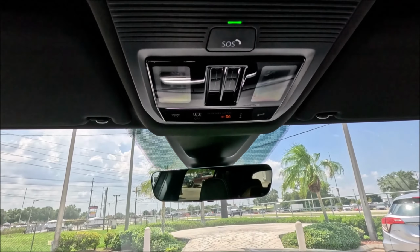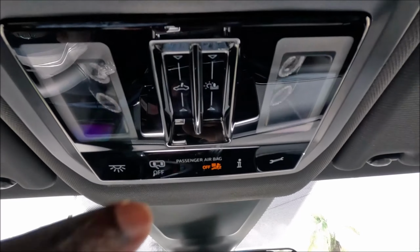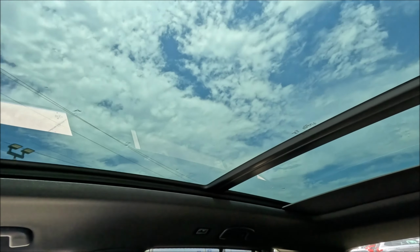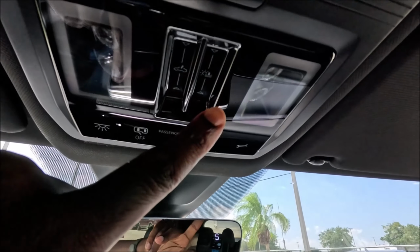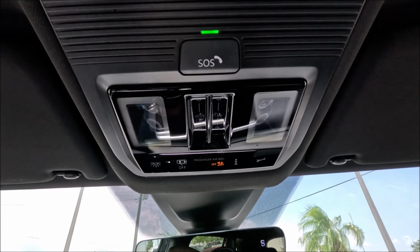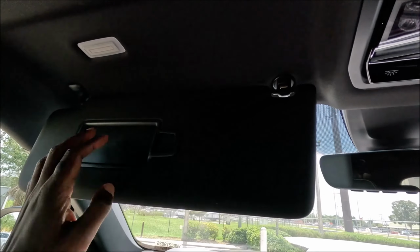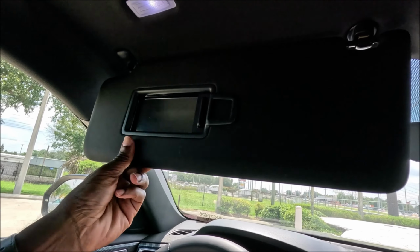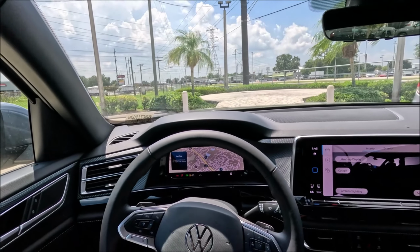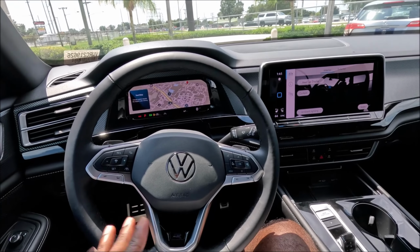And then you look up top, we have, which is the coolest thing to me, the slider. Slide that, and now I'm closing the panel roof just with a touch of a button. I can slide to open the glass. You have your SOS button here as well, floodlights, dome lights, everything like that. And then a giant visor with a mirror here and a light up top. Again, all good stuff inside of this Atlas Cross Sport. You can't be mad at this.